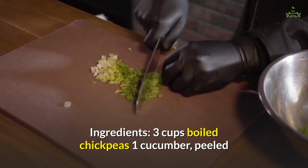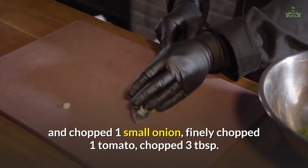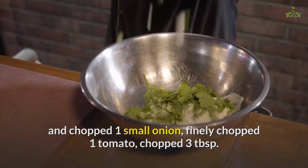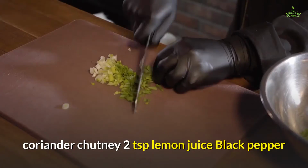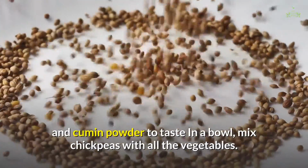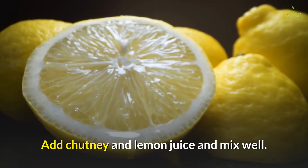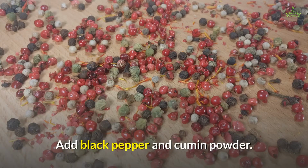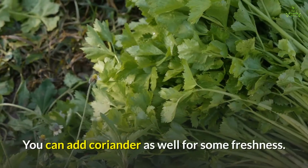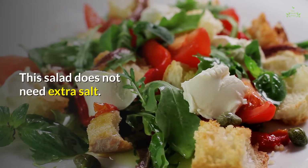Ingredients: 3 cups boiled chickpeas, 1 cucumber, peeled and chopped, 1 small onion, finely chopped, 1 tomato, chopped, 3 tablespoons coriander chutney, 2 teaspoons lemon juice, black pepper and cumin powder to taste in a bowl. Mix chickpeas with all the vegetables. Add chutney and lemon juice and mix well. Add black pepper and cumin powder. You can add coriander as well for some freshness. This salad does not need extra salt.